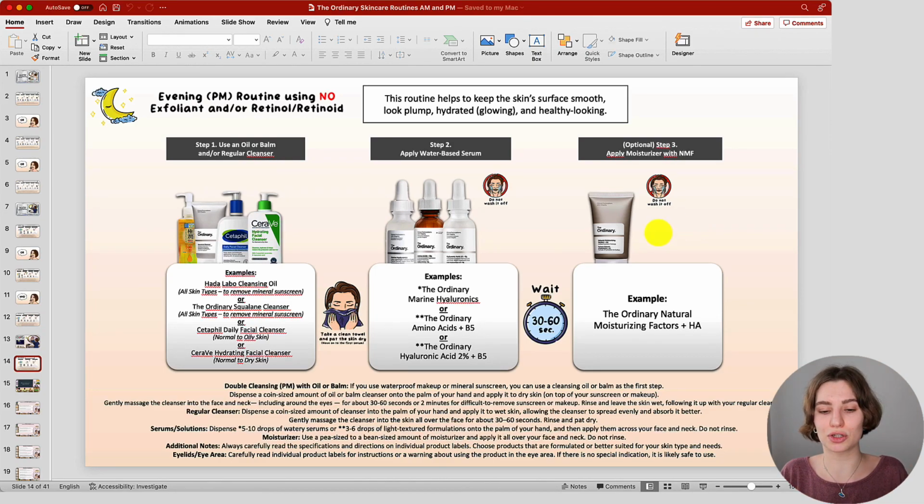You could go with such an evening routine daily if you do not want to work with an exfoliant or retinol or retinoid in general, or alternate between them. So whenever you're not working with an exfoliant, whenever you have a day of a break, you would follow this specific routine. And then there you go, and there you have your adjustments.